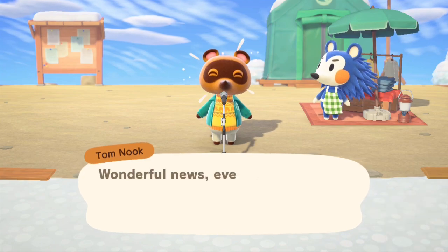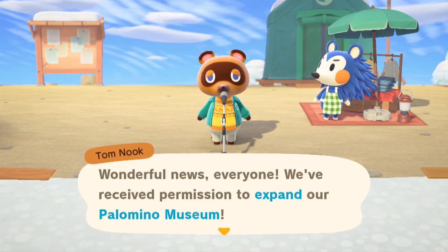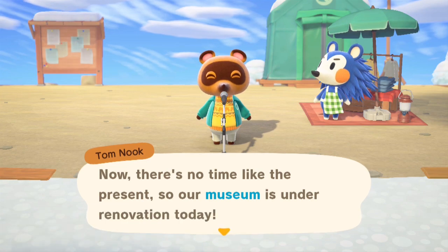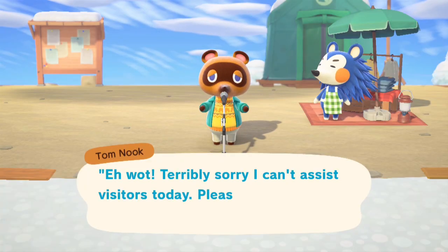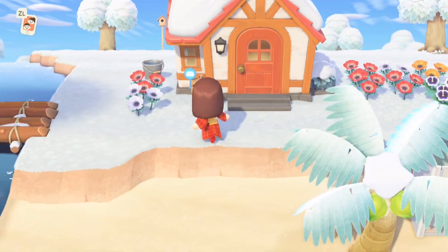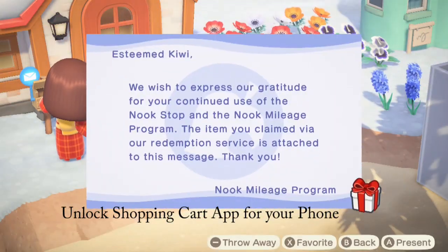Oh, also? Wonderful news, everyone. We received permission to expand our Palomino Museum because of the art that we donated. Oh, the museum is closed. A friend gave me this kimono. And the shoes, and these are my purchases.